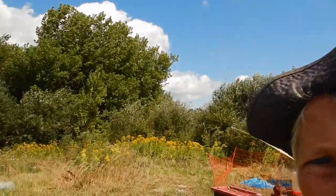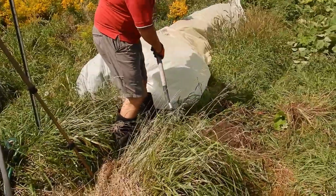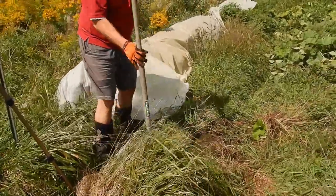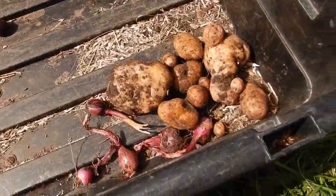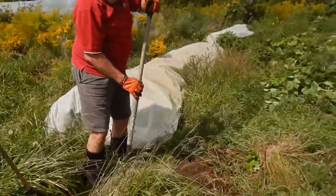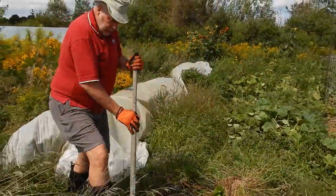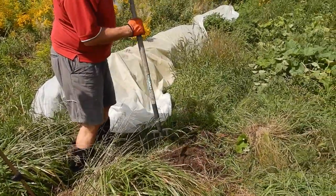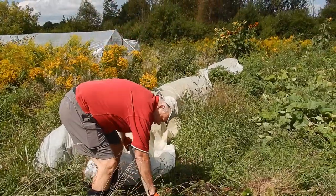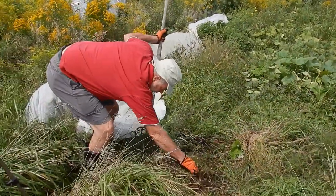So anyways, we're going to this row here that Roland's starting, which is full of onions and potatoes, volunteer potatoes. So we're going to harvest them today. Look, so far those volunteer potatoes are nice and big, but the onions are kind of dismal. Otherwise, onions are cheap to get at the market. We'll see what we get. Watch us as we see what kind of harvest we do get.